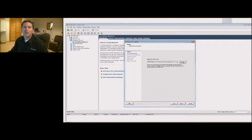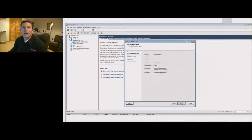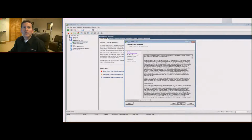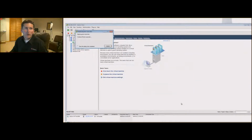So you just simply choose the file and tell it to select. You hit accept, hit next, and hit finish, and off it goes. So it's that simple to deploy a RealPresence platform. Each one of the components can be deployed this way in minutes.